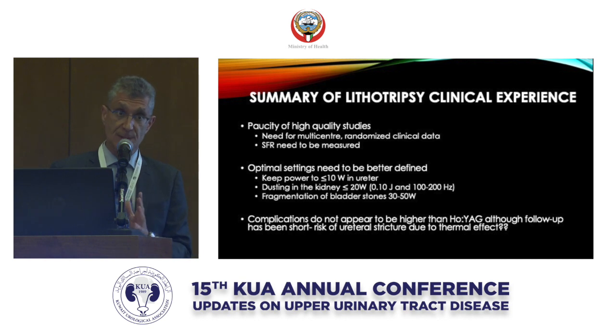The data to date with respect to complications would suggest that there's maybe no significant difference despite some of the theoretical concerns about the thermal effect, but I think this still remains to be seen, and we need a bit more longer-term evidence to that point. We certainly know from a theoretical basis, as I mentioned, that there are some potential safety issues, particularly with tissue injury, strictures of the ureter, therefore.